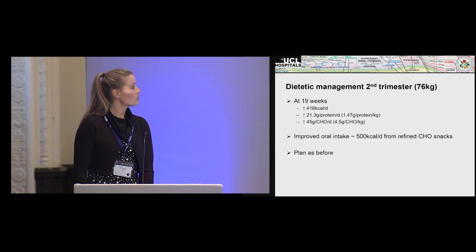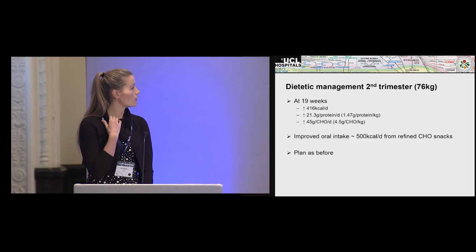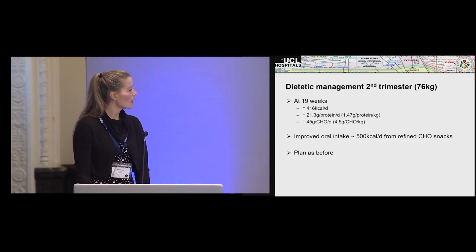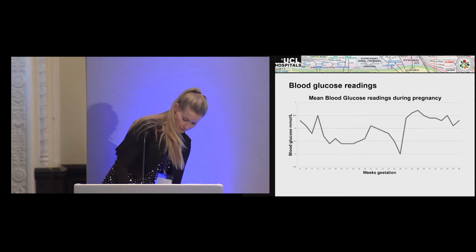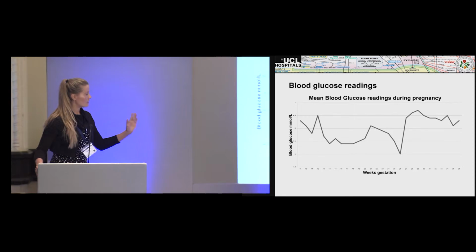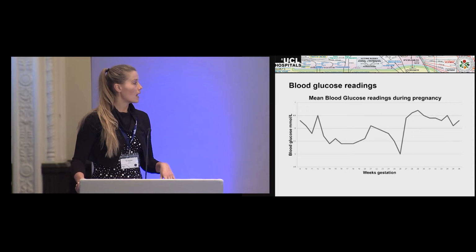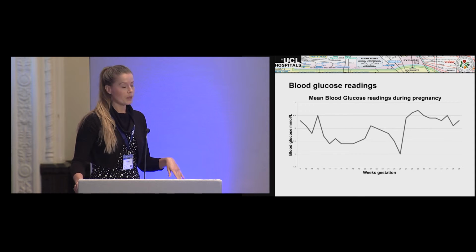So she gained 6 kilograms towards her second trimester, and at 19 weeks, her blood glucose had leveled out. And so we took the initiative to increase her calories slightly, and that meant that she was still meeting 4.5 grams of carbohydrate per kilogram. And the reason we did that, I can show you here, is because, as you can see here, at 16 weeks, it started to level out. Not that the blood glucose readings were particularly bad, they were still within range. However, we know that from 20 weeks onwards, the baby starts to grow. So we wanted to take the initiative to increase her calories before her blood sugars drop. So that's the reason why we did that.